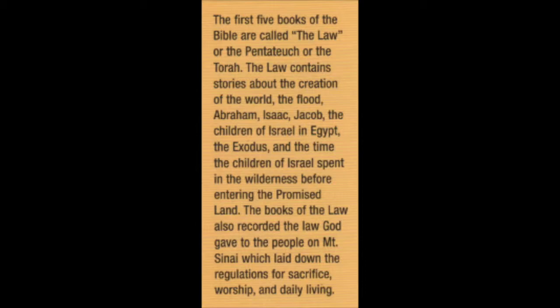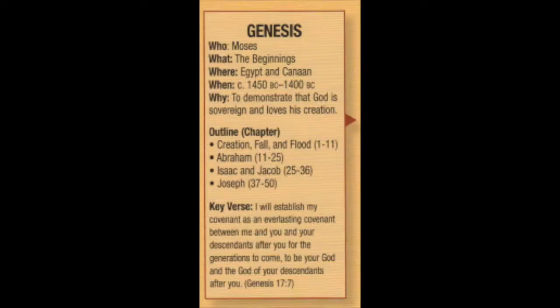So, the first book in the Bible that starts off is Genesis. Moses wrote this book, and inside this book it describes the beginnings of how the earth was created, how man came about, how creation came about in general. It is there that you're going to find out that God existed before the creation of the world, and Moses is describing how God created the world.